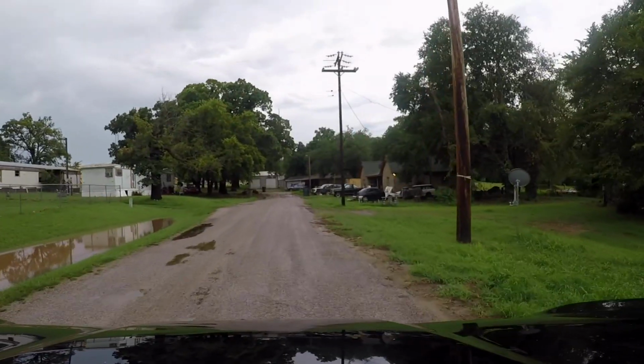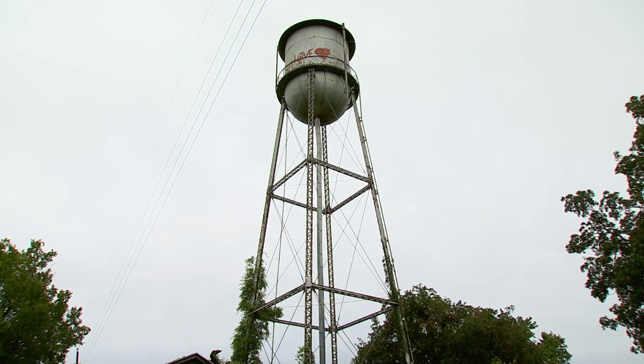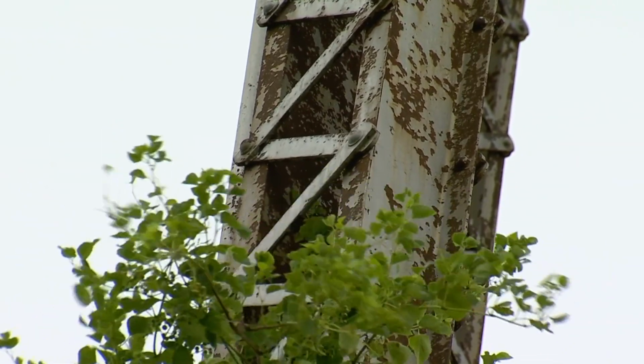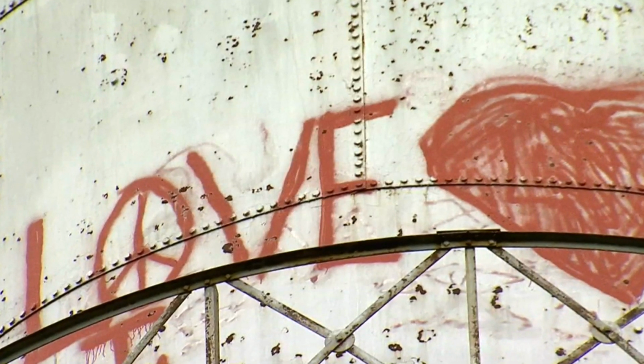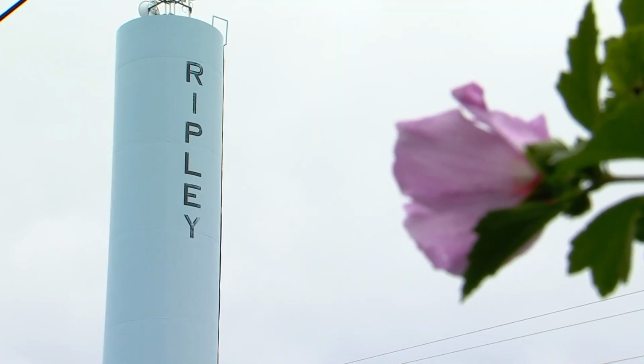2 water wells pump the town's water. There are also 2 towers, but one of them is empty, out of commission, after someone shot holes through it. Ripley simply can't foot the repair bill. Fixing it, putting it back in use would be nice. Again, $700,000. For a little town, it's kind of hard to keep up with it all.